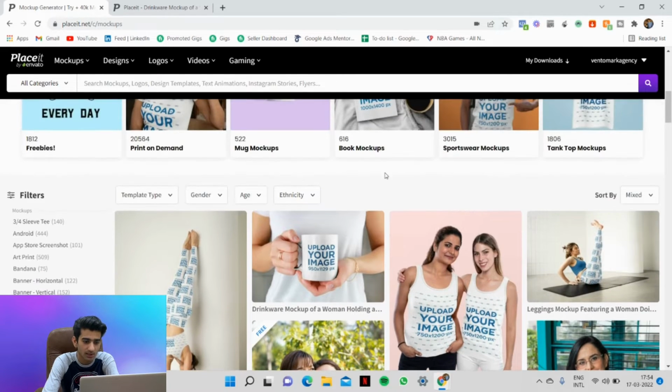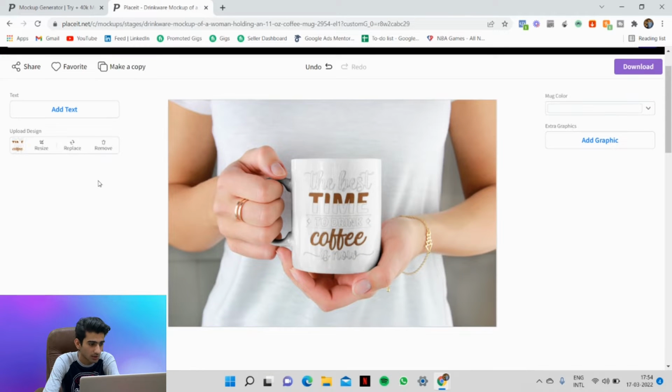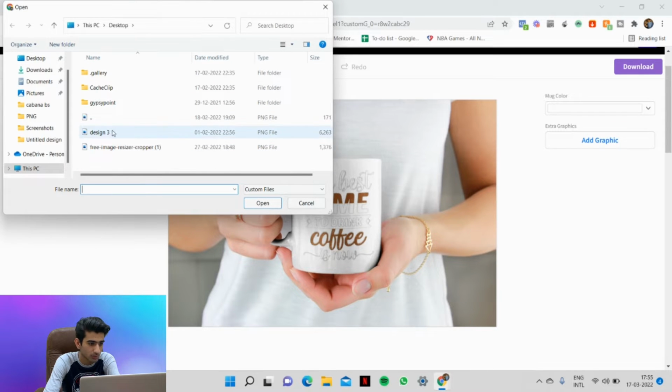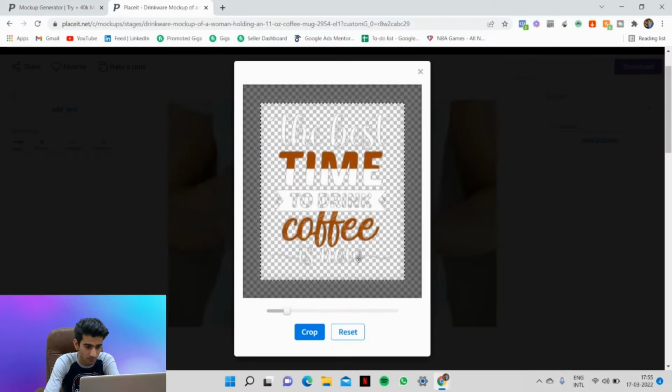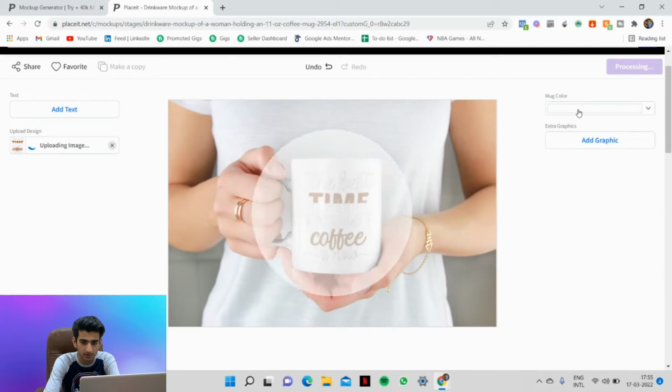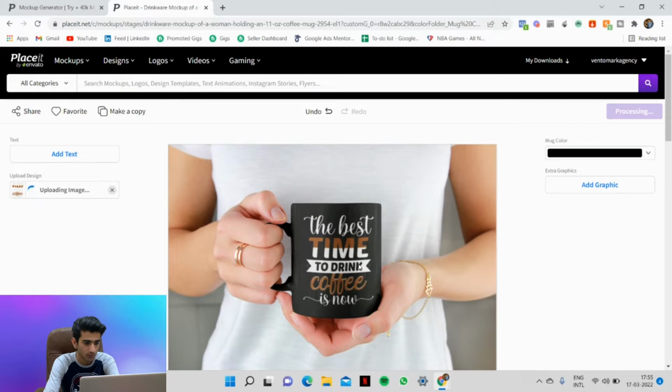So this is amazing. Let's say I like this mockup, I want to use it. It's also very easy to use. There you go. You click on upload design. Alright, like I've already uploaded a design here. So it comes like this. You open the design. It opens, you can crop it as per your requirements, the size and everything, and your design appears here. You can change the color of the mug. So I want to change it to black. There you go. Looks absolutely amazing, so easy to use, and I can just go on and download it. It's processing right now. I can just go on and download it then. It's that easy to use.